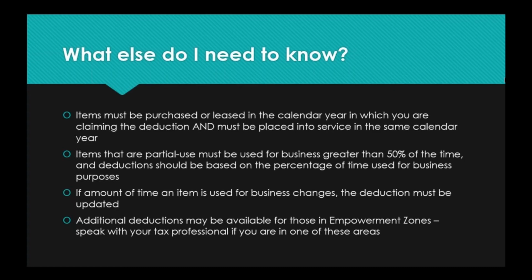Where this gets a little tricky is if the amount of time the item is used for business changes, the deduction must be updated. So if you are using it in the office 100% of the time now, and later on you start taking it home and using it for personal use, you are going to need to let your tax pro know so they can make some adjustments on that deduction. It's kind of on the honor system, but nobody wants to be audited. It's not a good time for anybody, so just make sure that you are keeping good records and being truthful with these items where you are on the honor system.